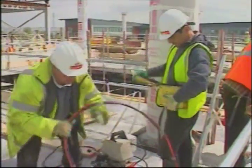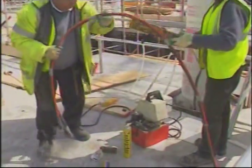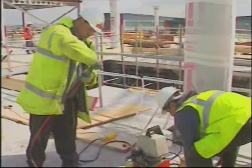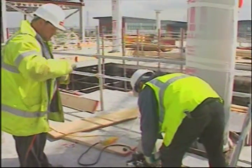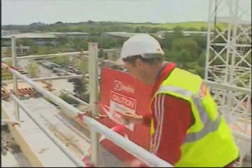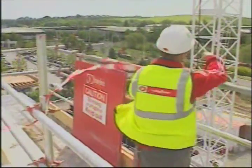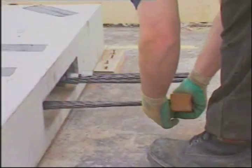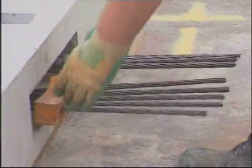This is a time for maximum safety awareness. The 30-ton jack and its gauge have been checked and calibrated. Hoses have been examined. The work area is isolated so that only personnel directly involved are admitted. And they've been trained thoroughly in safe working practice.